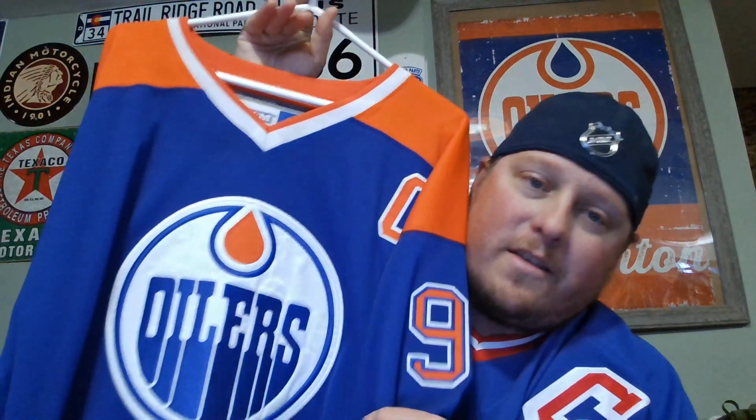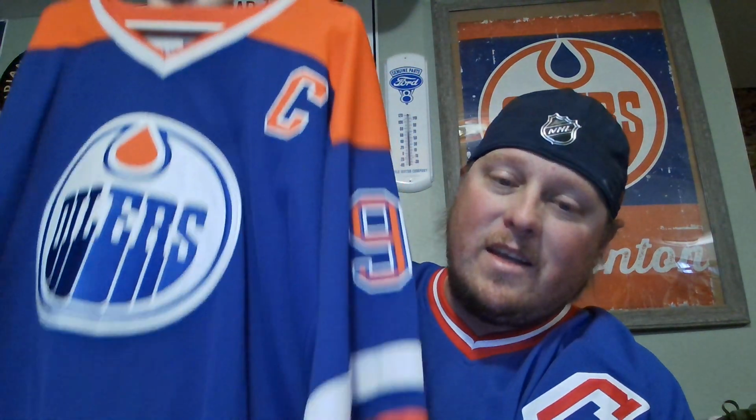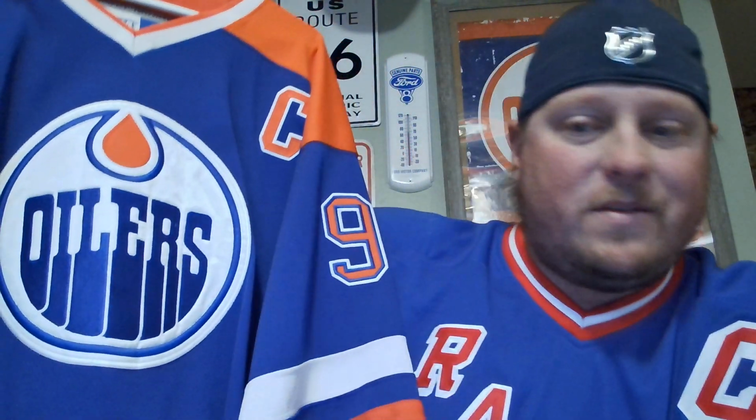This is a fake monstrosity I bought in Korea because I didn't take any of my Oilers jerseys over there with me, and I wanted to have one while I was there, so I just went to one of the shops in what we called the Ville there and bought this. Now, you can tell it's a fake. Let me bring back this Gretzky jersey.